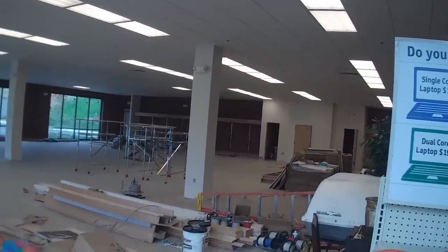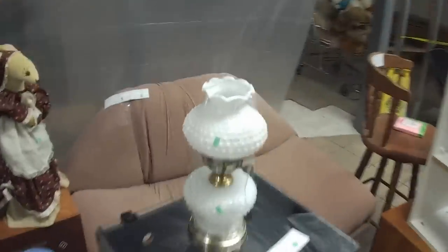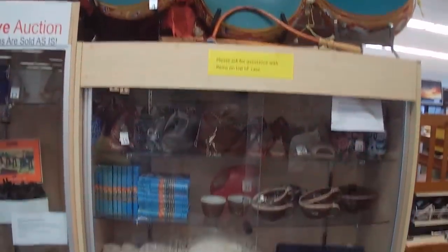I anticipate the next episode we'll be walking through here. All things considered, it's looking pretty good. Except for the other side of the store over here where they've completely started ripping it up instead. Looks like they're building some sort of training center or something for employees over here. This is where the clothing used to be, so I'm assuming that other section is going to be full of clothing now.